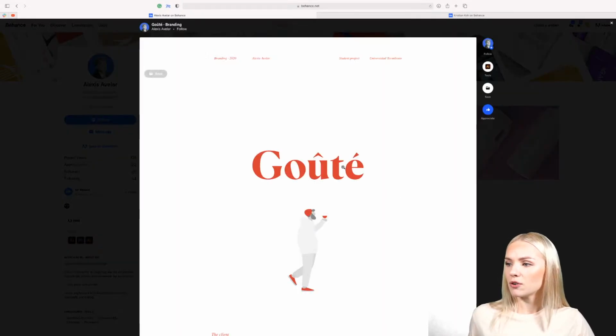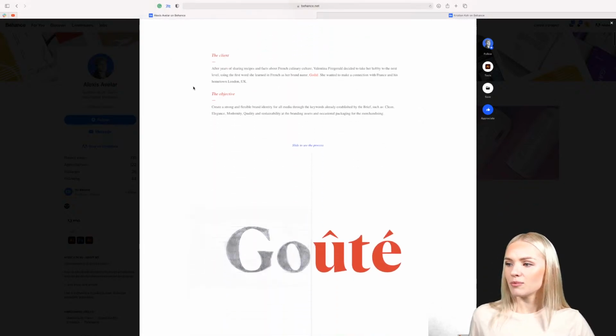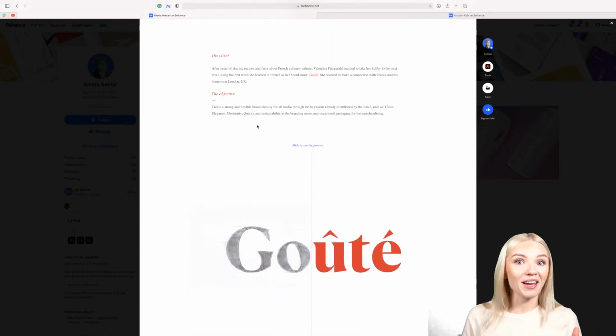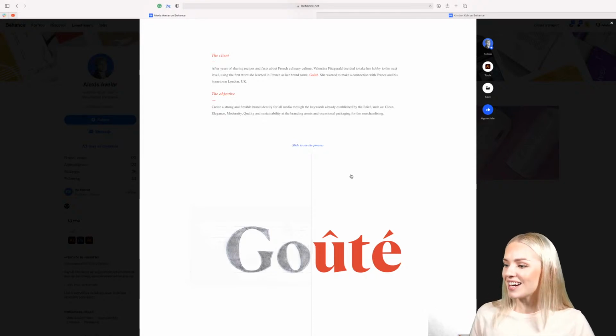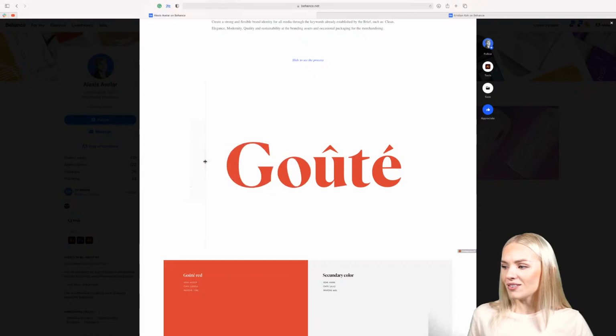Let's take a look at the first project. Ooh, I already love it. I think the color palette is great. Goatee, branding, student project, cool. This is great. And we have the client, the objective. You're doing everything right. Wow, this is great. And here we have from sketch to logo. Oh, this is super cool. This is really, really great. I'm wondering how you did this. I would love to know about that.